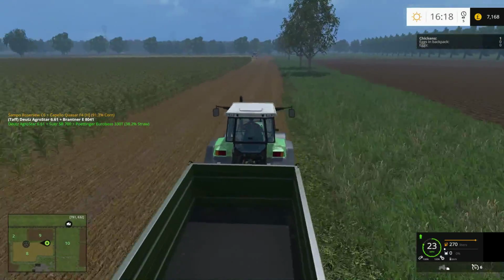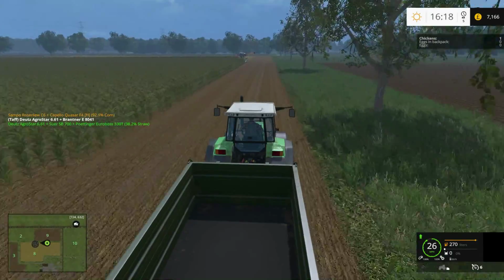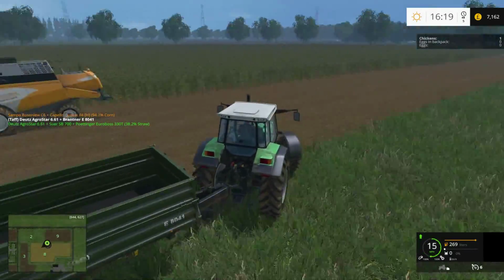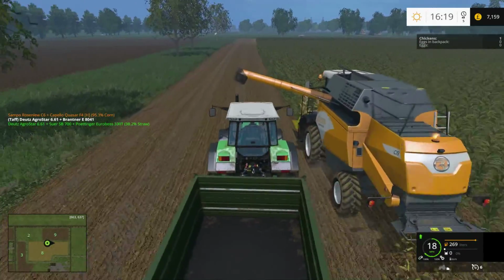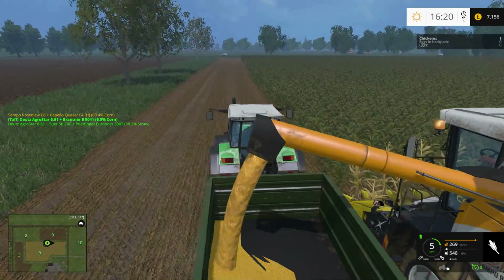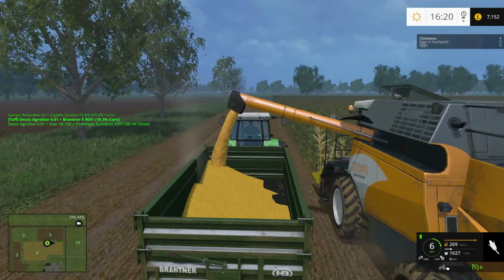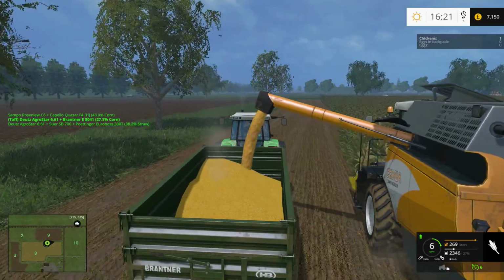He's doing a grand job, isn't he? Keeping it nice and neat. He's got his beacons going because he's almost full. Oh, look at that horrible screen tear. Oh, this game. Come on, Giants. You've had enough people pay you money. Look at that. Beautiful. Let's just move out a bit so we can spread the load in the trailer a wee bit.